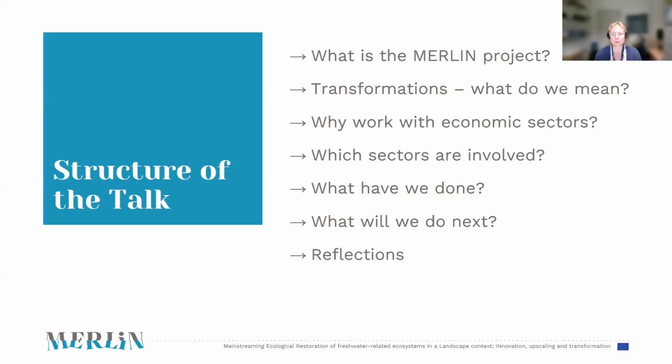So what I'll talk about today, very briefly, from skimming those of you who have joined, there are some people here from within the MERLIN project, but many who are not. So I will very briefly talk about the project. Then I'll talk about what we mean by transformation, why we work with the sectors, which ones, what we've done, what we will do, and finish with some reflections.